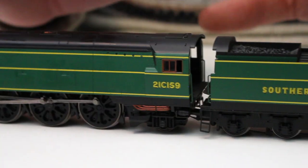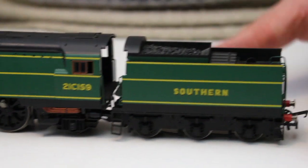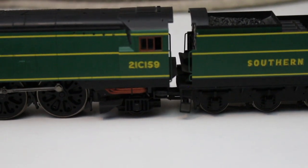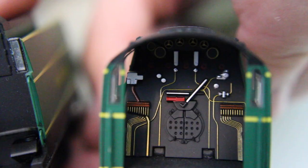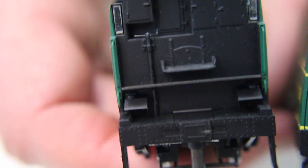Also, when coupled together, we can see there is a little bit of a gap between the two, but it will go around some quite tight corners without compromising too much the manner with which it's put together. So there are a few things like that that we do forgive.